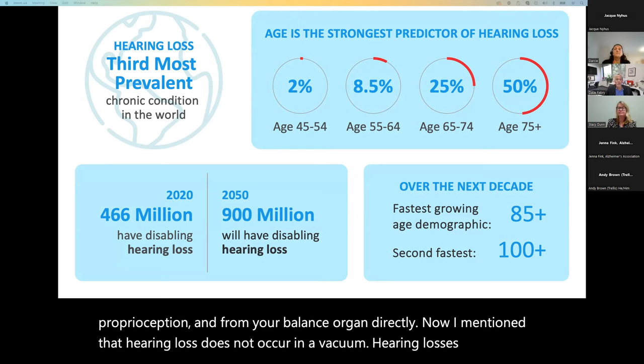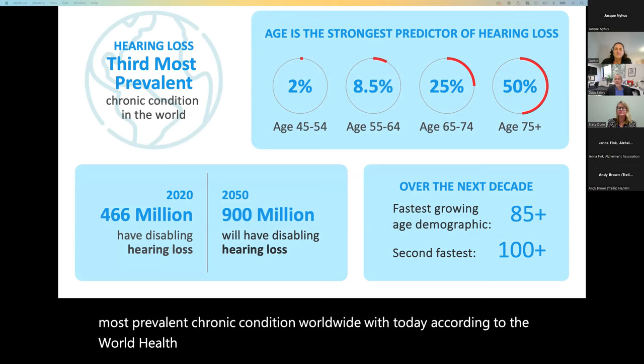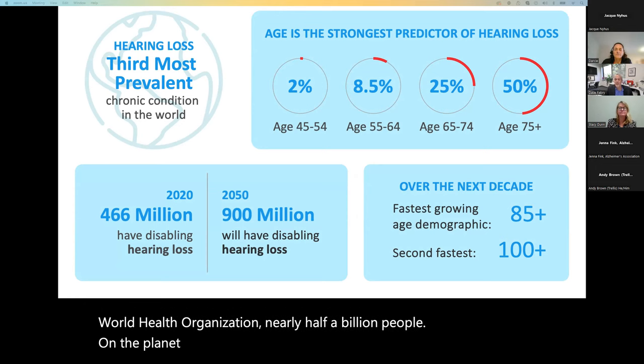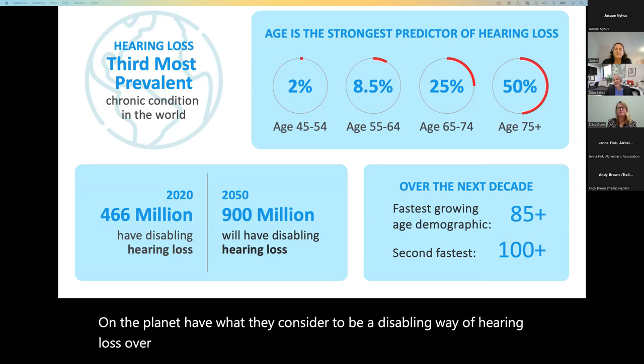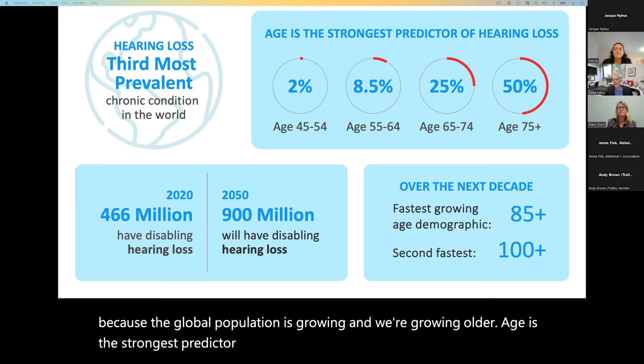Hearing loss is the third most prevalent chronic condition worldwide, with today, according to the World Health Organization, nearly 500 million people on the planet have what they consider to be a disabling degree of hearing loss. Over the next 25 years, that number is expected to double. That's because the global population is growing and we're growing older. Age is the strongest predictor of hearing loss.